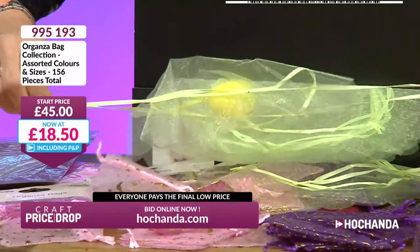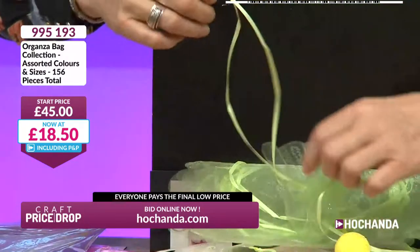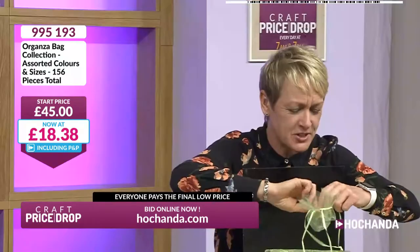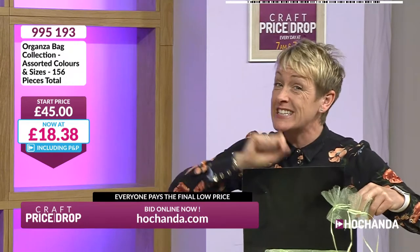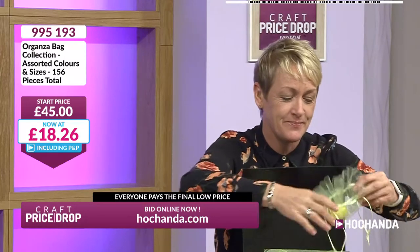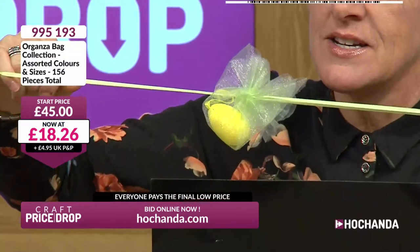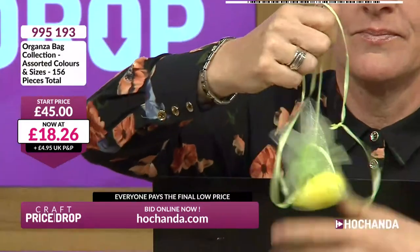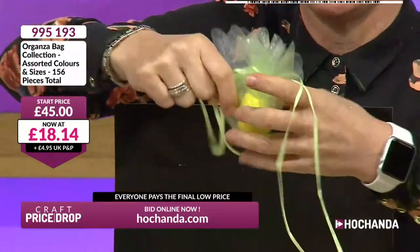Is it that way? Not the right way. Sorry. It might be an idea to give it a little tug first, and then place it in. Okay, and then after you've tugged it, put your little leg in there and give it a pull. I've made it look awful. There you go.